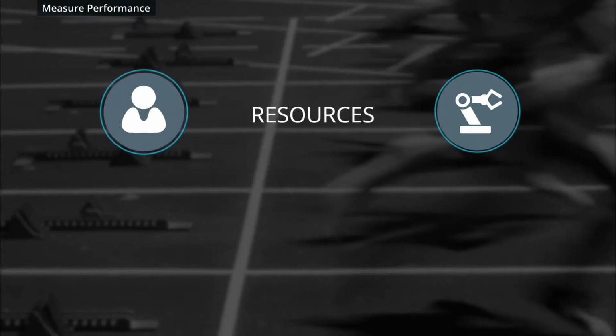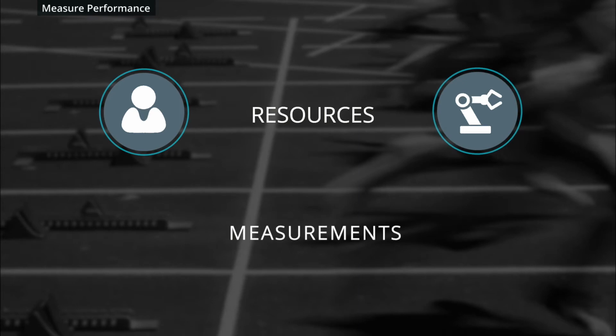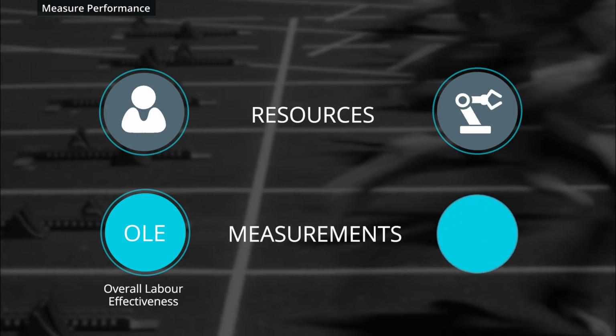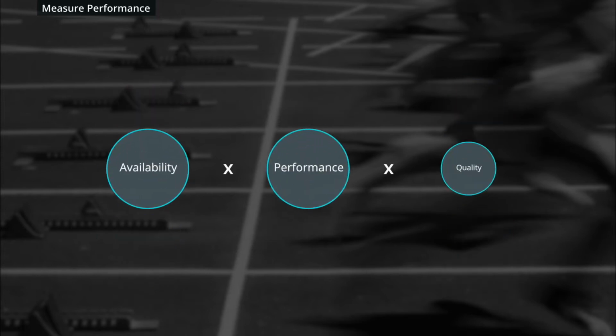As a manufacturer, you have two types of resources, people and machines. You pay a lot of money to have both of them, so you should monitor how well they are performing for you. For your employees, you need to measure their overall labour effectiveness. For your equipment, you need to measure the overall equipment effectiveness. These KPIs are supported by three metrics: availability, performance, and quality.